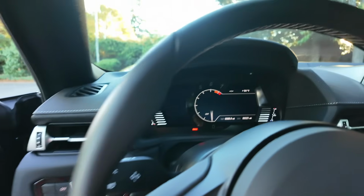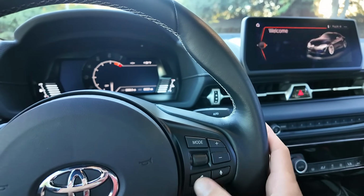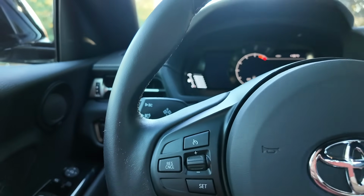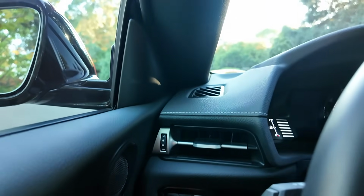And then as we hop in now, you'll notice this has a leather steering wheel. On the right side, there's mode. You have volume, Bluetooth, and voice commands. And then on this left side, you have cruise control settings. Now, to the left, there's also all the headlight adjustments along with a dimmer switch. You get one air vent.